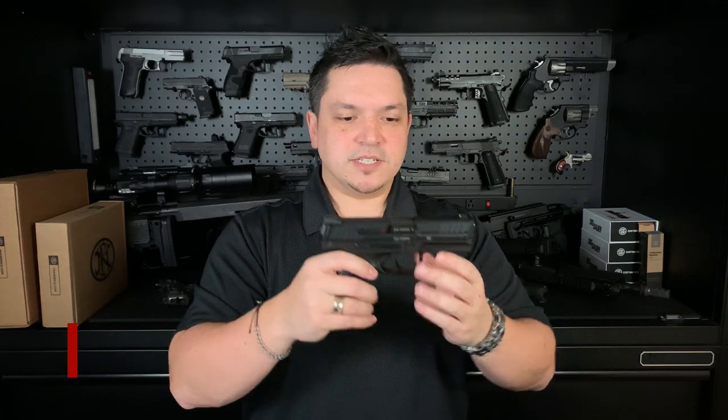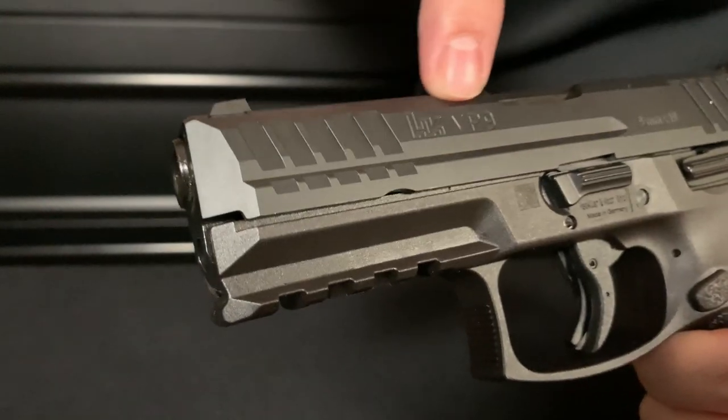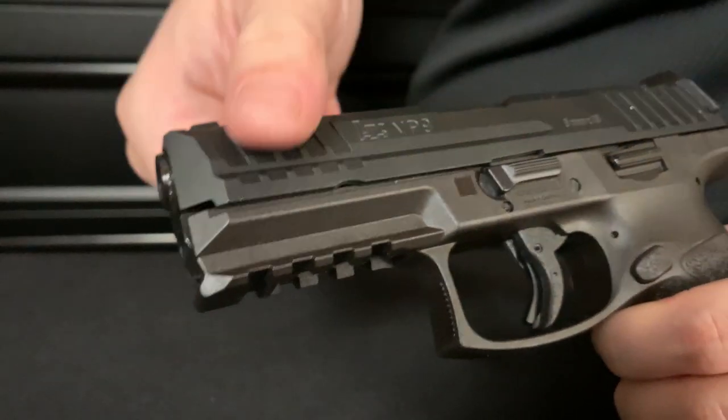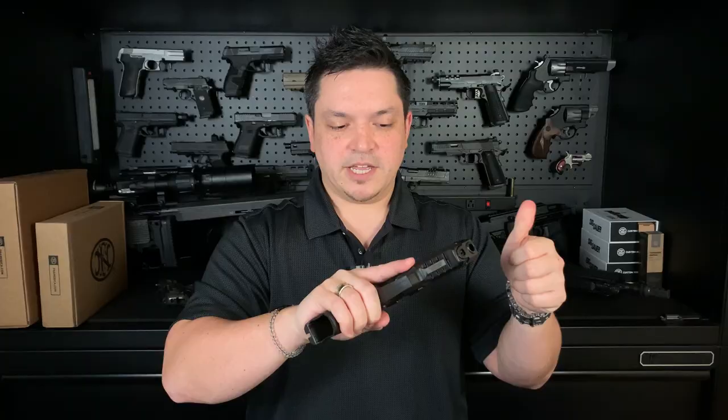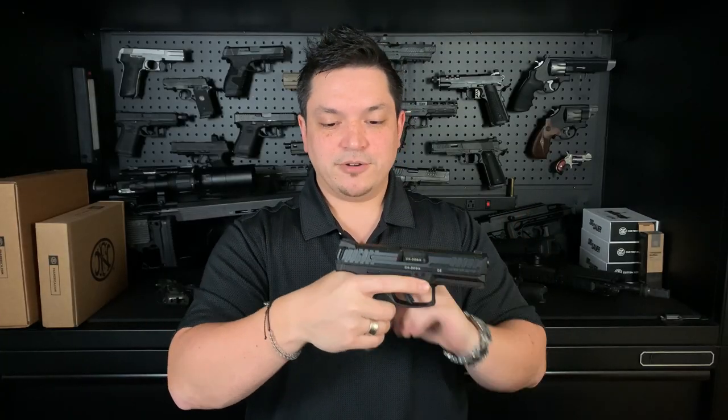Let's go ahead and jump into the slide. I really like this slide. This may, in fact, actually be one of my favorite slides. The front serrations are awesome. They're very easy to get a hold of and manipulate. The rear serrations, I like those.